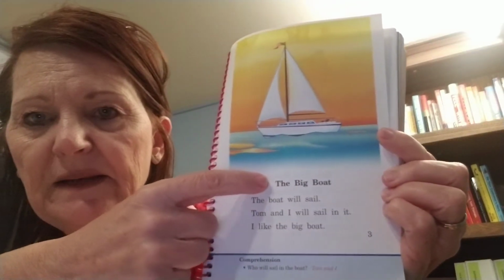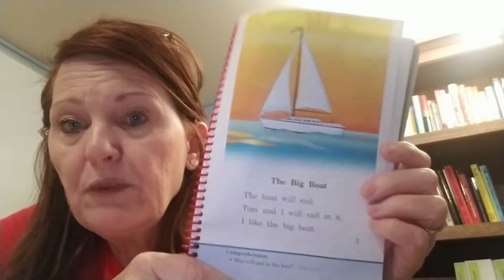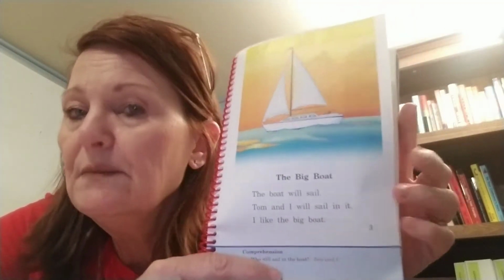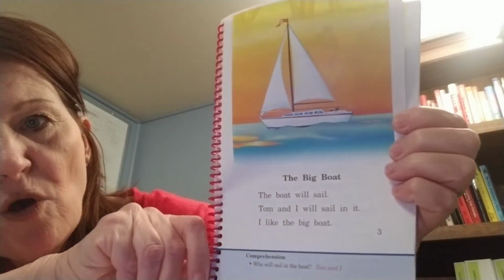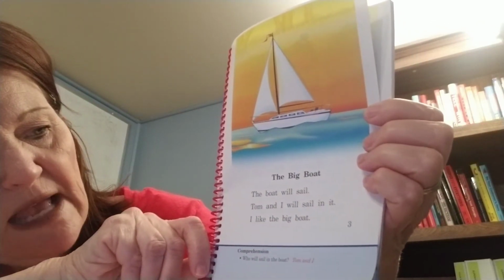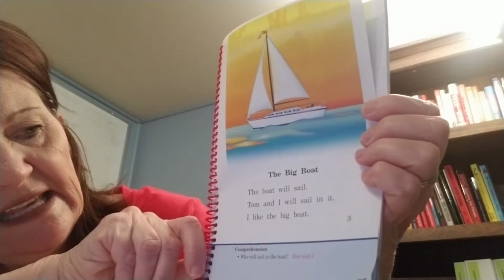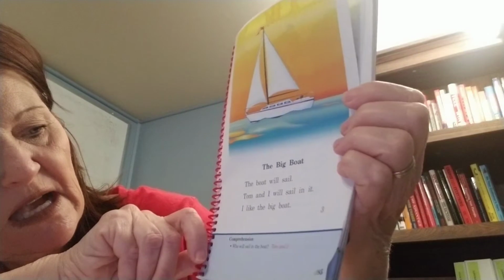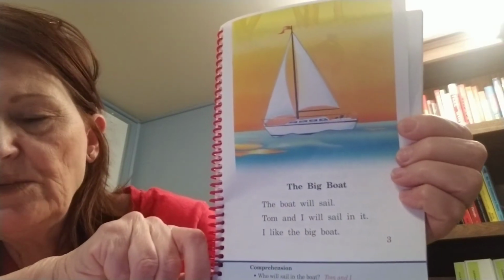Start back at the beginning. The big boat. And I'm going to move my pointer out of the way just so I can see, but if you need to use your pointer, that's okay. The boat will sail. Tom and I will sail in it. I like the big boat. All right, so make sure you're reading that. I'm sure you're doing a great job, boys and girls.